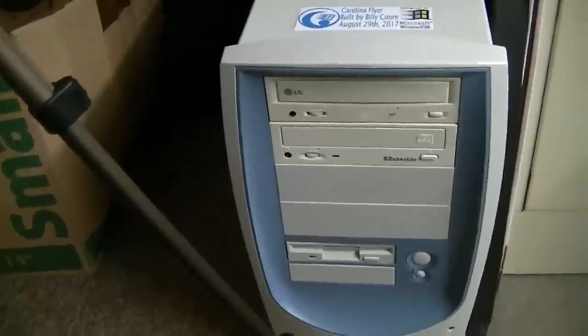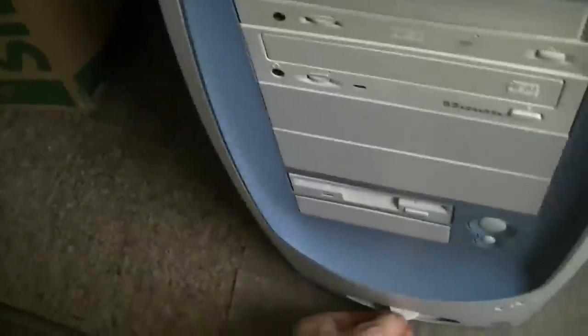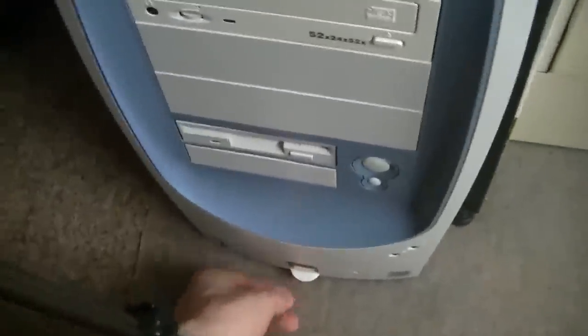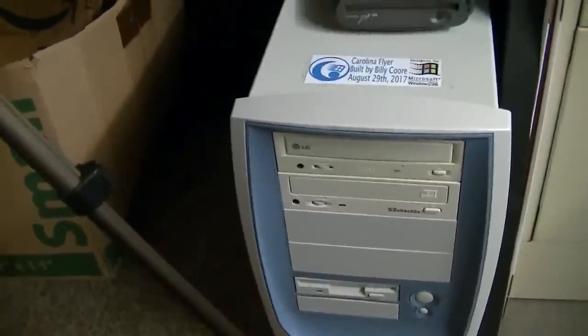On the exterior here, we've got an open case, which I absolutely love. Because when it comes to these older custom-built systems from this era, usually they are the most boring, generic-looking cases you can think of.